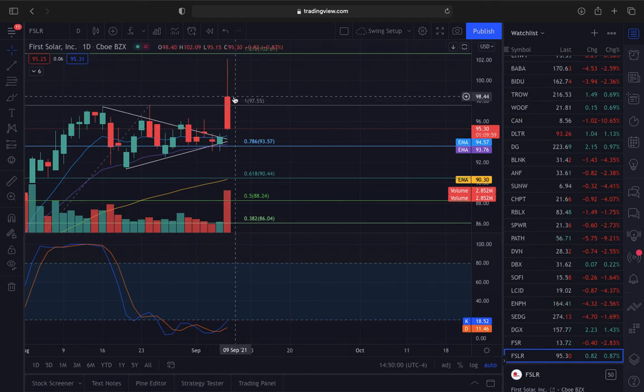Well, if you follow your process and your system that you have down for trading and you put yourself in these high probability setups, eventually you're going to strike gold. And this morning, FSLR just so happened to be one of those rare occasions where we were in a swing trade and we happened to strike gold on this. When I signaled this trade, I followed my rules, I followed my TA, I followed my system that I have down.